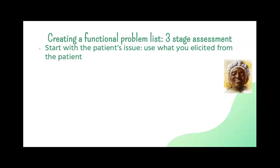You want to start with what the patient's presenting complaint is, and that's the first thing you want to look at. Then you want to identify what are the relevant issues I'm going to deal with today. And sometimes you might find that there are too many issues to actually manage in one consultation. And then you have to prioritize, what am I going to look at today?